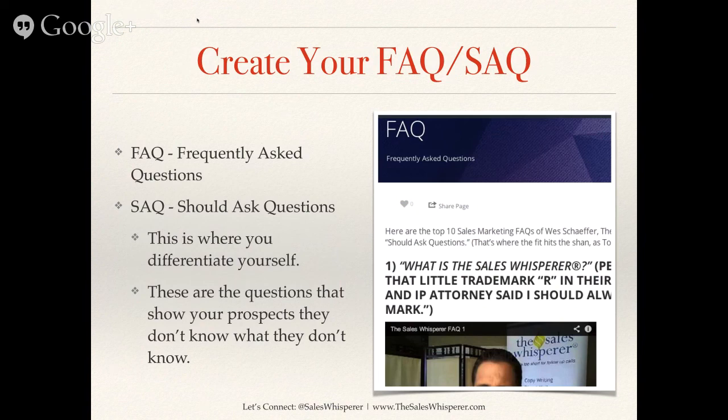Next, and this is money right here. Your frequently asked questions is kind of obvious, and pretty much everybody has these. But I got this from Mike Koenig. I'm drawing a blank for a second. And he talks about your frequently asked questions, but also your should ask questions. And the should ask questions are the money. That's basically where the client doesn't know what they don't know, and this is where you're telling them.